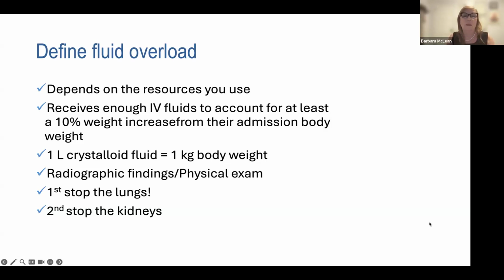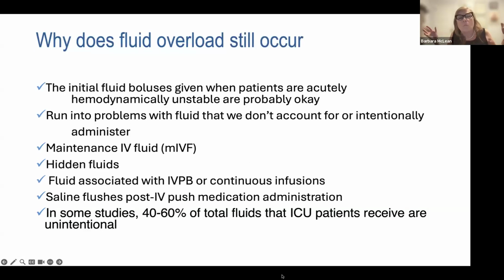And this is going to be a really important concept for us. Okay, so we understand a lot about fluid overload. I mean, I think in the last 10 years, there's been so much data about increasing mortality and morbidity when fluid overload occurs, but it still does, not with anyone's intention.